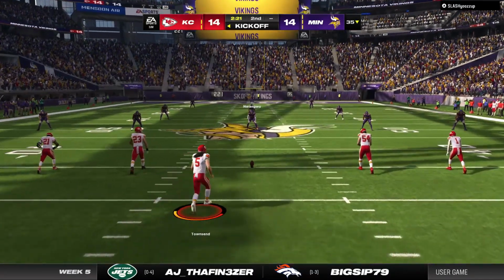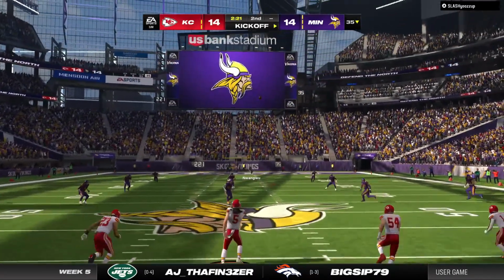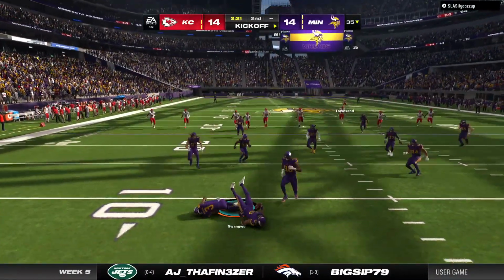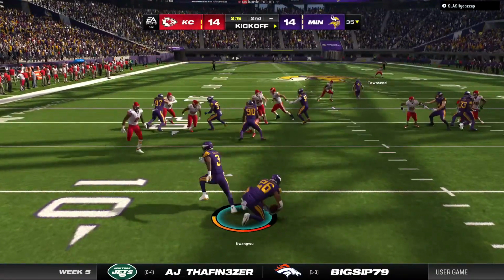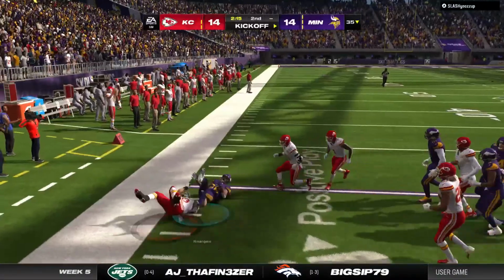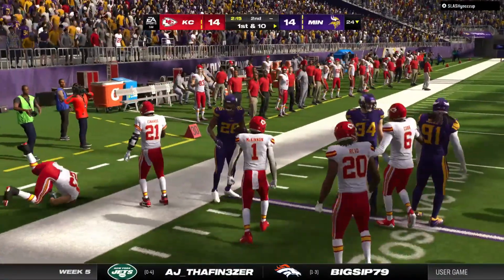This one tied at 14 now as he sends this one away. And he won't quite make it to the 25.